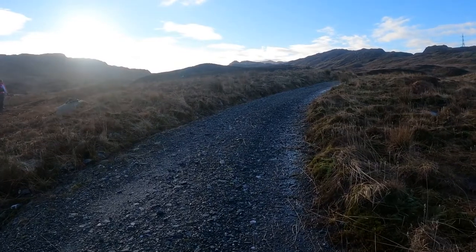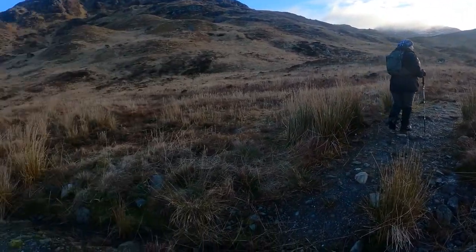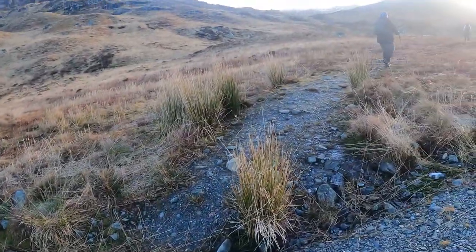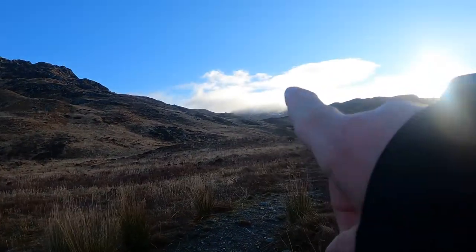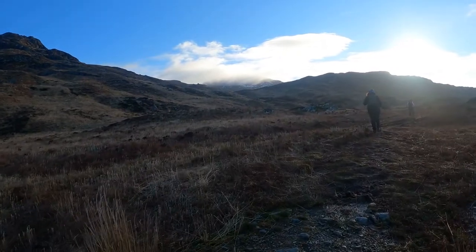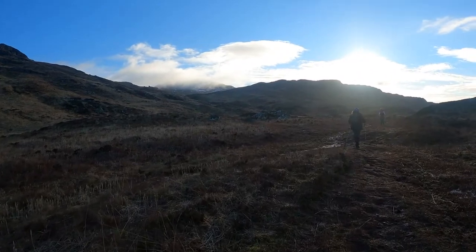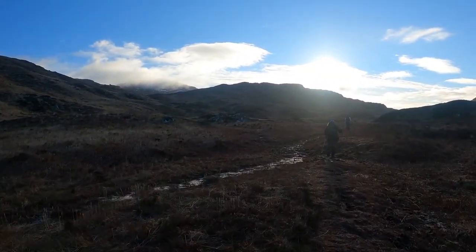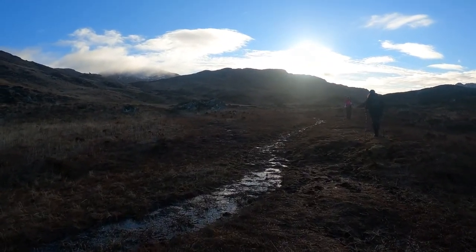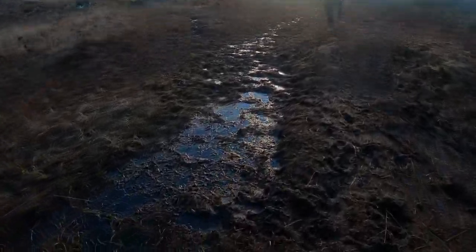So the way we're wanting to go, literally straight across. So from here, straight across. We're heading straight up the middle towards Beinn Chabhair. I think the proper way of saying it is Beinn Chabhair. The proper pronunciation of this. So they're just making their way across this. So as you see what we're facing now.